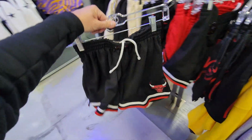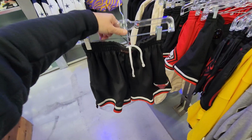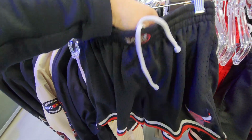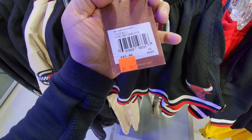This is for women, obviously, but I don't know. Some of y'all dudes been wearing some short shorts, so I don't know. But these are women's shorts. But check out the price. Some of y'all know what I'm talking about. Y'all be wearing them short shorts. Oh, what the hell? Look at this.